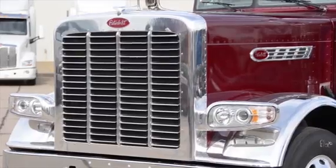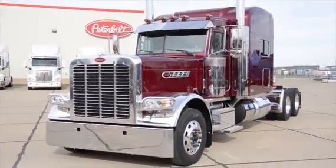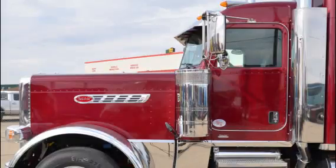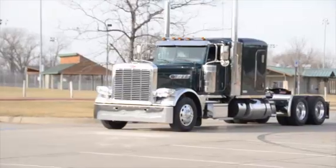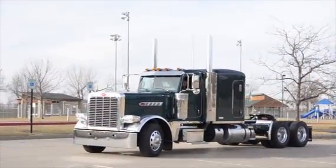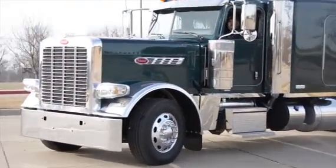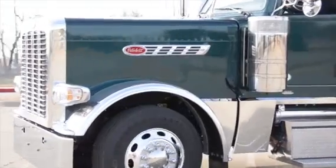It includes a distinctive louvered grille, brightly polished fenders, and side hood accents. Although this highway tractor is built for durability and has a traditional cab design, it also sports aerodynamic enhancements to improve fuel efficiency.